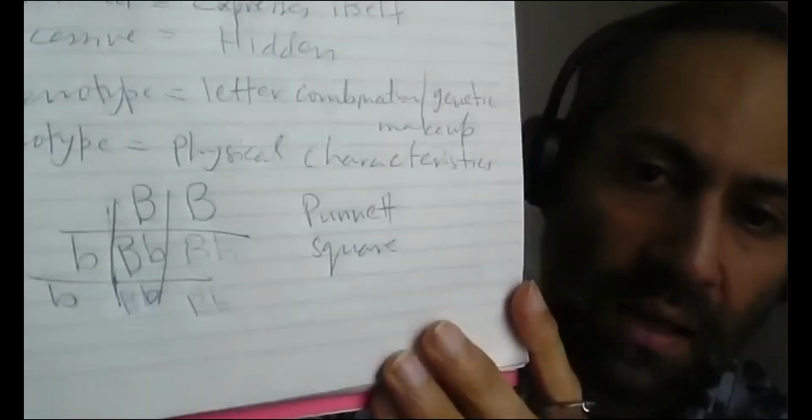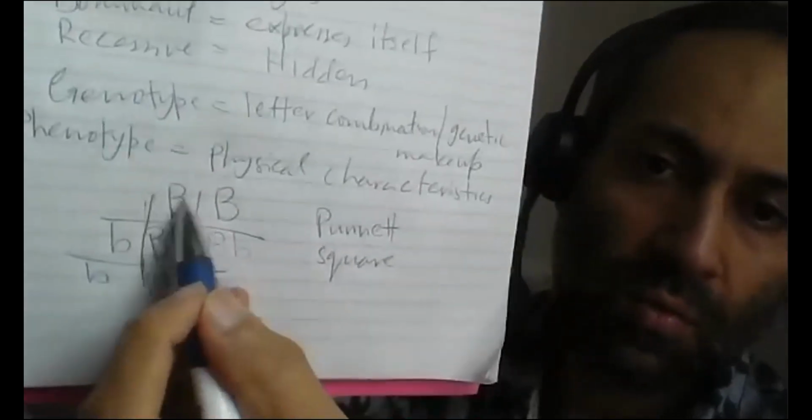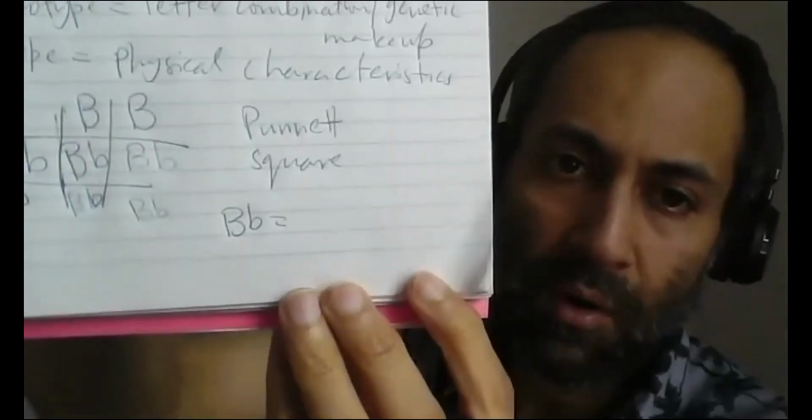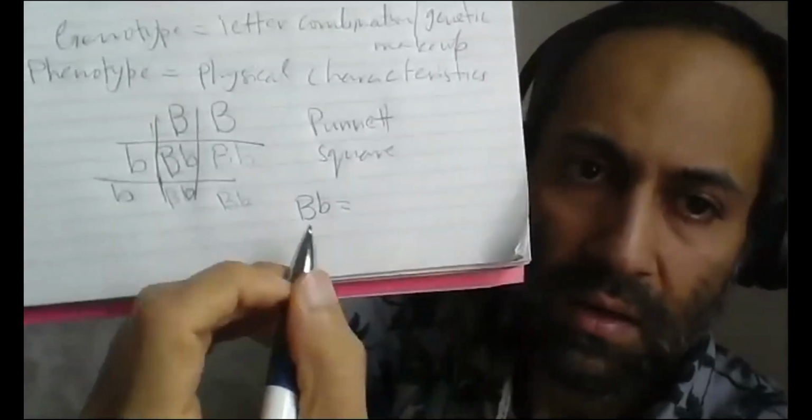So these are the four offspring that came out of this cross. Those were the parents on the two sides. These are the offspring. The genotype for all of them turns out to be this, capital B, lowercase b. This is the genotype.